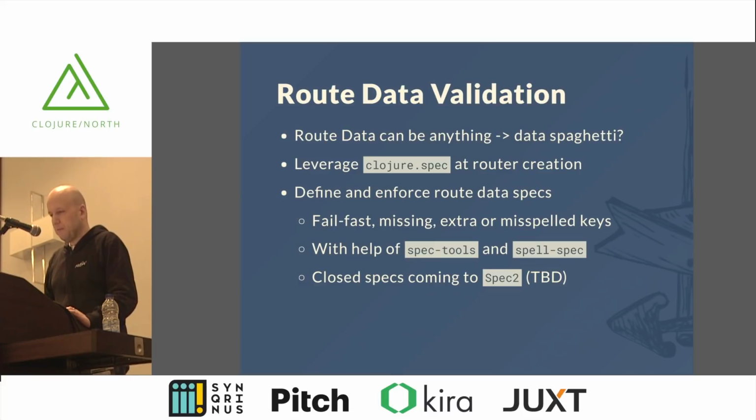But we can use Clojure spec for that. The core allows us to put specs at the router level, which says that this is the spec that needs to be for all the routes. And spec will have these closed keys. I think Alex blogged about it yesterday, but spec-tools and spell-spec have those already, so we can use them. So failing fast with missing, extra or misspelled keys.